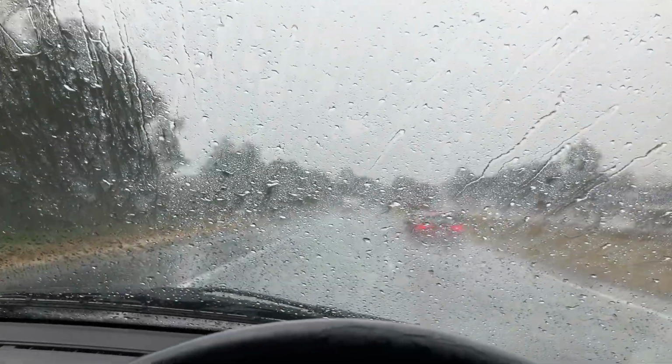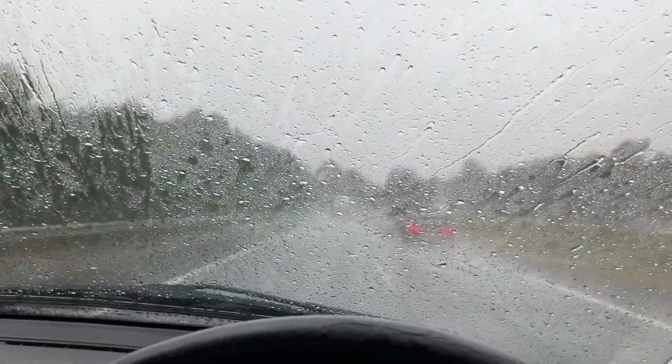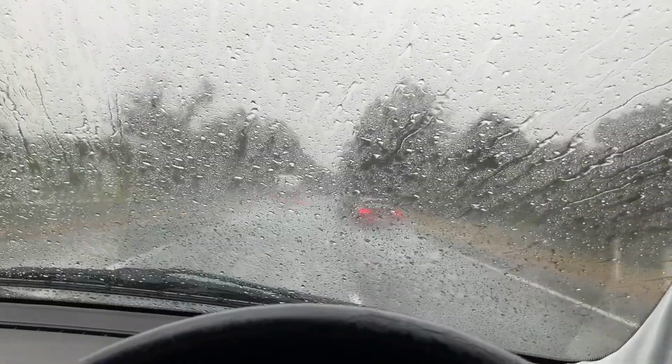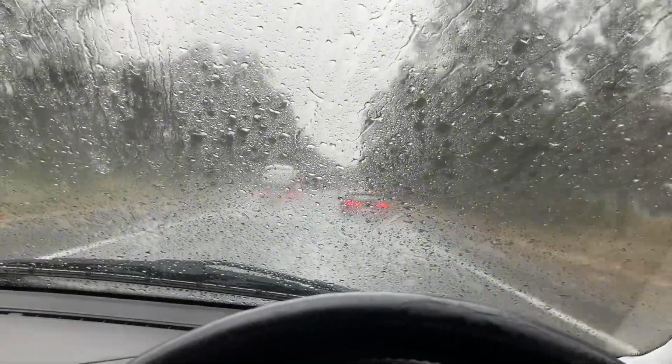So just keep going. Still lots of rain. Looks like it's pretty set in. I looked at the forecast, and I think that's forecast for the rest of the day. So see how we go. Yeah. So as you can see, it's definitely set in, the weather. But whatever. Let's just get there in one piece.